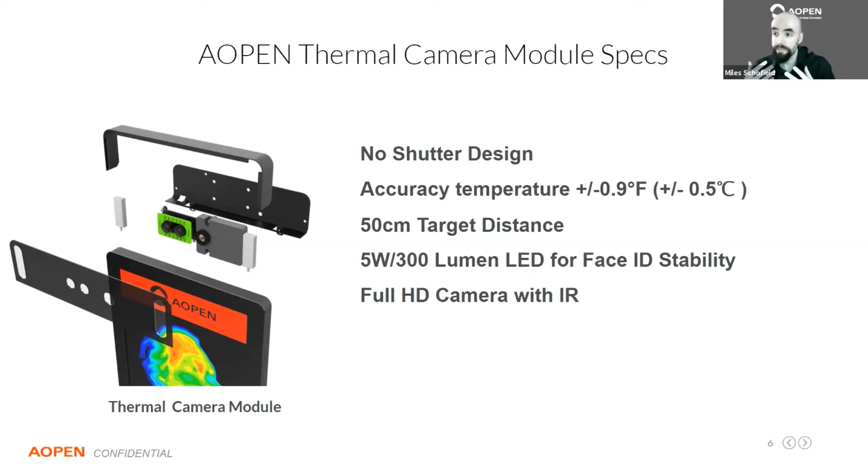And contrast, right? If you're sitting in the dark, facial recognition does not work, right? If you're walking down the street at night, those cameras aren't going to catch you, right? So it's most important. So the whole idea is that you create a stable light environment so that the facial recognition is way, way, way more accurate, right? And of course, it's got a regular full HD camera with infrared presence sensing in there too. So it's got the whole litany.